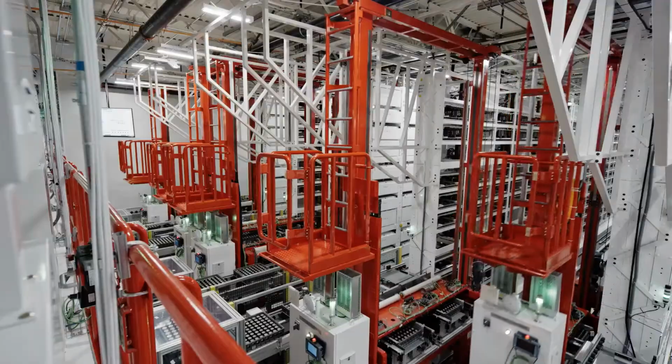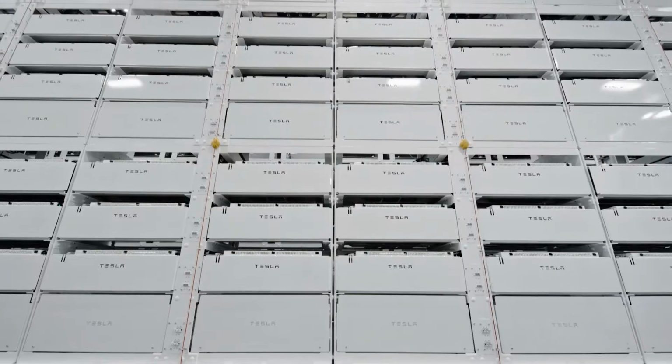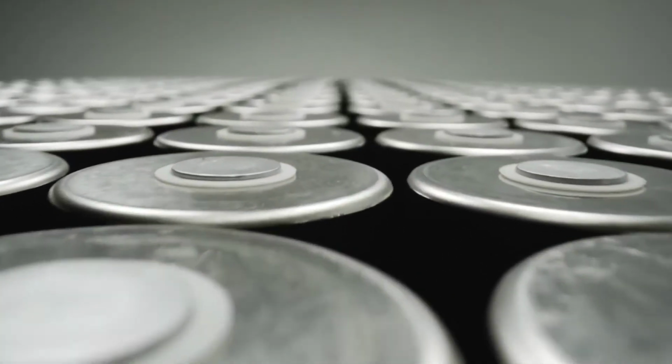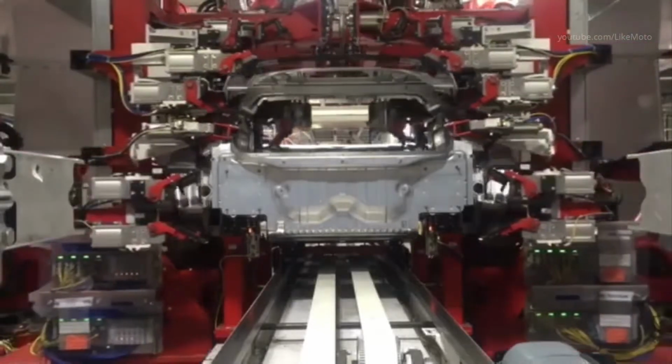"They own the whole widget," said Car and Driver senior editor of technology Roberto Baldwin, "which is what gives them the ability to control every aspect and to tweak as much efficiency as they can out of everything, out of their batteries, out of their motors, out of their inverters."